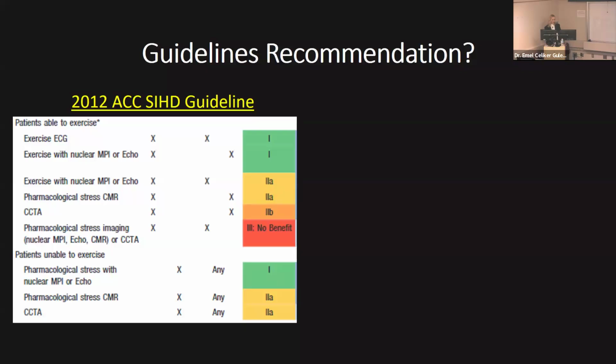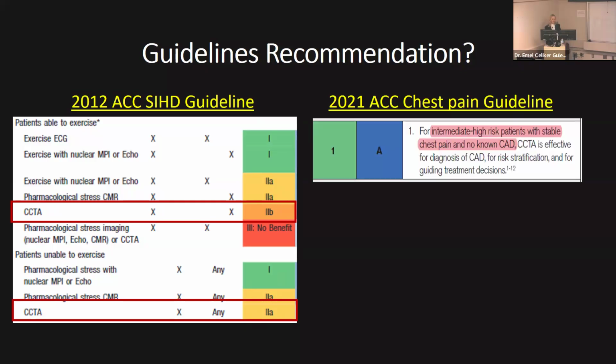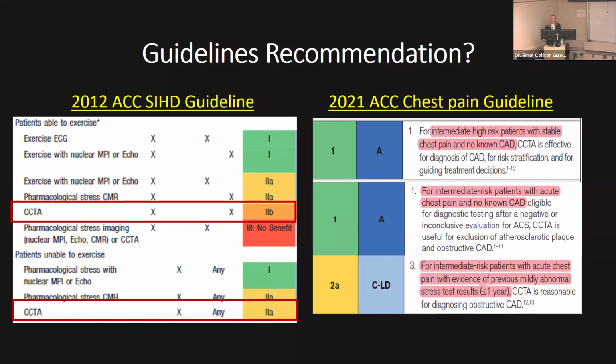In 2012, cardiac CTA was just a class 2B indication for patients able to exercise, and a class 2A indication for patients unable to exercise. But what about the 2021 ACC chest pain guideline? For intermediate to high risk patients with stable chest pain and no known disease, or with acute chest pain and no known disease, it is a class 1A indication, the highest indication. And even if the patient has a previously abnormal stress test, it is a class 2A indication.